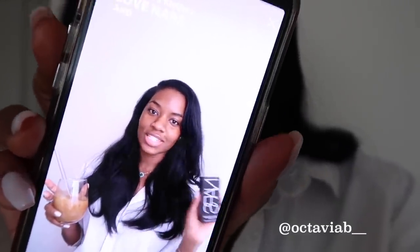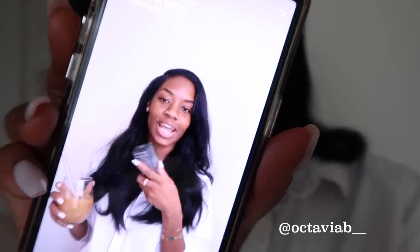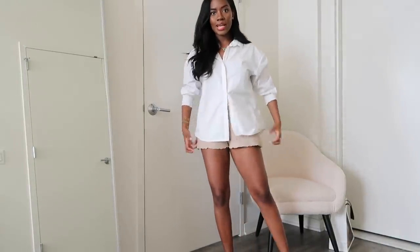You guys know I love NARS and I love their complexion products. When I heard that they had a new foundation, I had to have it. So this is the outfit for the day, pajama shorts and a dress shirt.